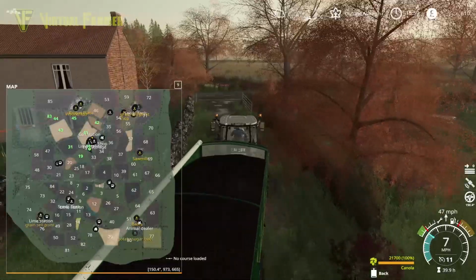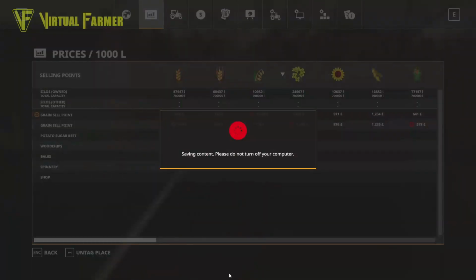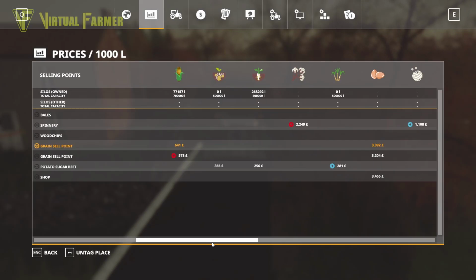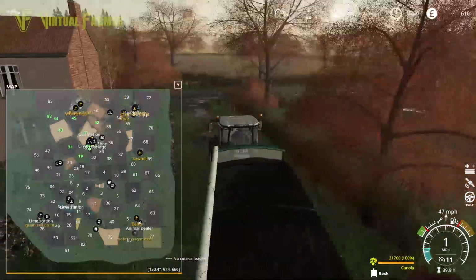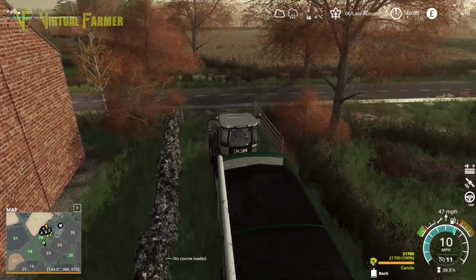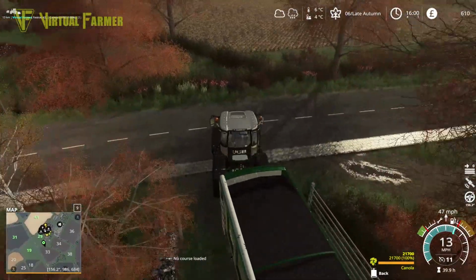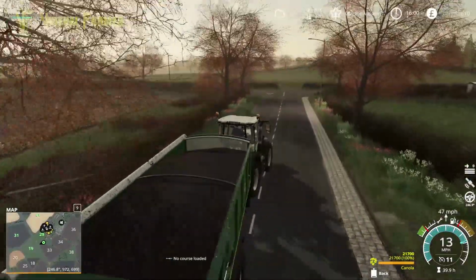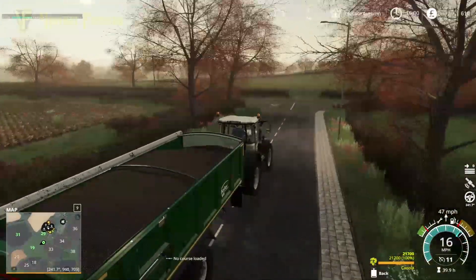for selling. And interesting, looking at this, potatoes and sugar beets have got high demand. Is it for potatoes or sugar beet? It's for neither. It's for sugarcane, which you really wouldn't grow on here, and you really can't grow on here with our current geo that we have. So, yeah, we're going to head south.